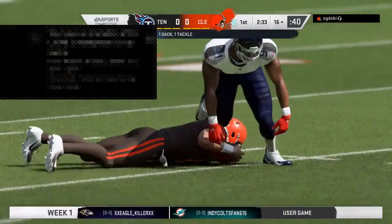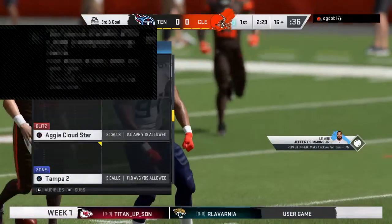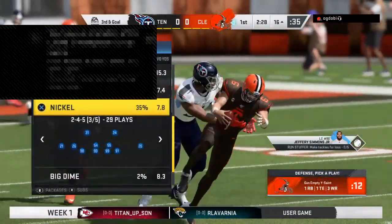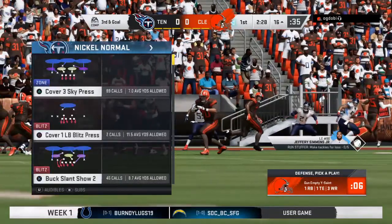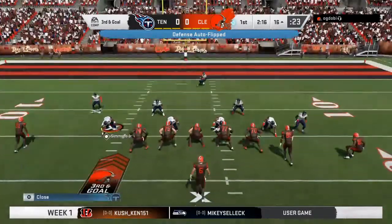Nowhere to escape, and he goes down. Cameron Wake in there to bury him for a loss of 11. Second and goal, the last thing you need to do is get pushed backwards to take a sack. But he couldn't find anywhere to go with the football, had to eat it, and ended up on the ground. Maybe the first big test of the season here on both sides.